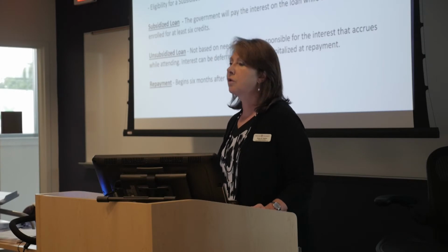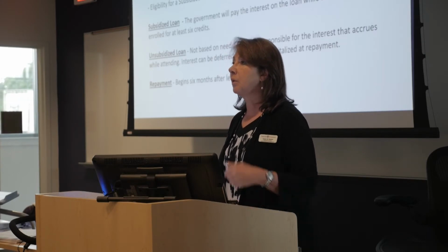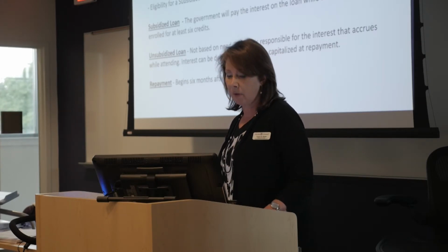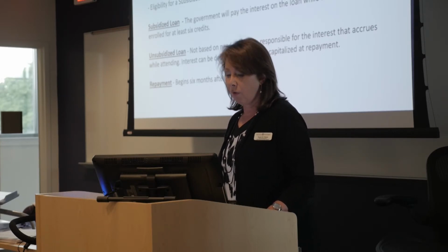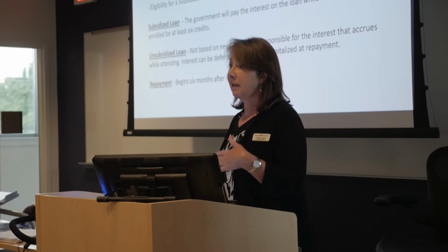So if you are in a position to make payments on the loans while they're in school, such as the interest only, I would recommend doing so. Repayment on the loans begins typically 6 months after they graduate, or they drop below 6 credit hours, or they leave school.